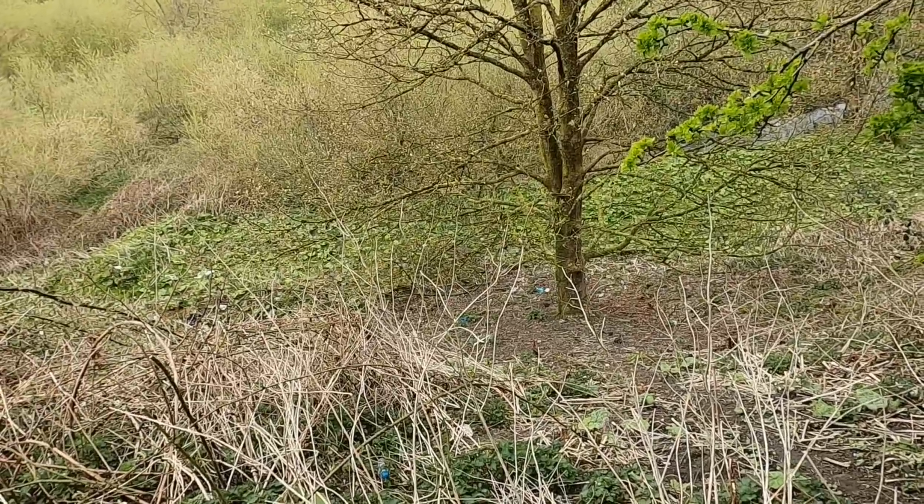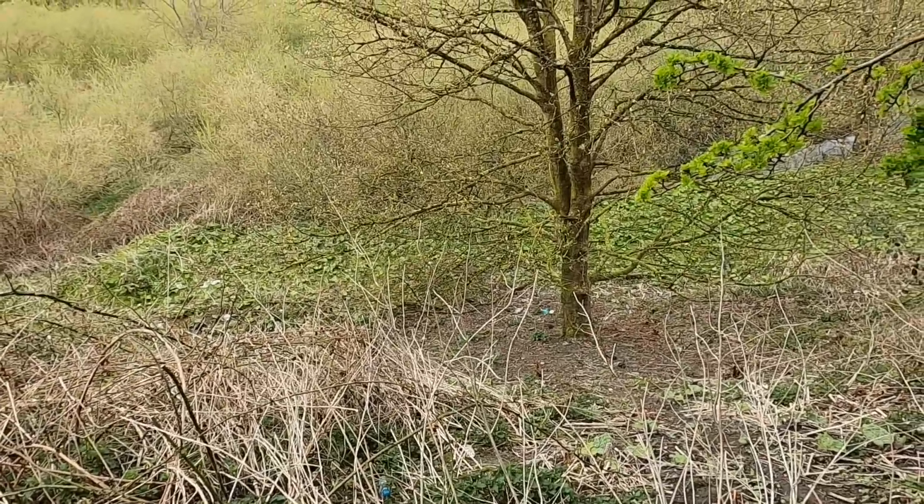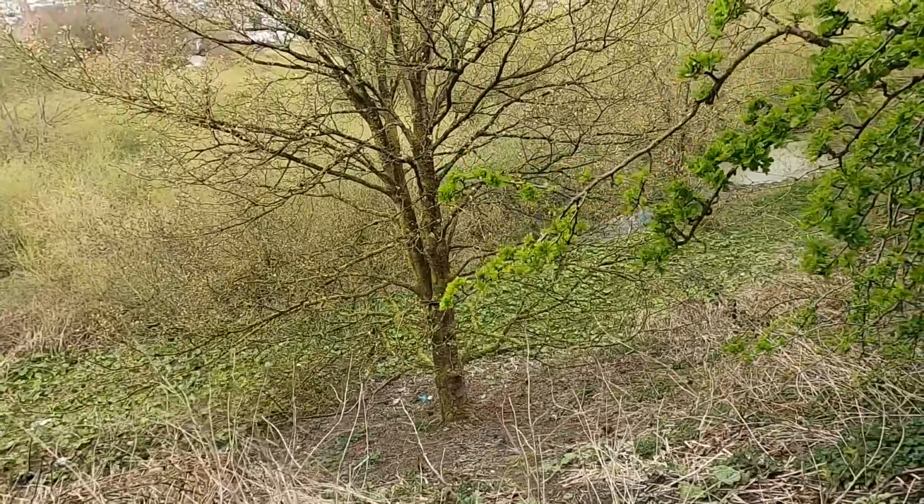Not yet past the swampy bit, and nothing looking particularly worth a climb down and then straight back up again.